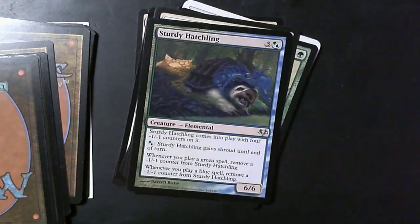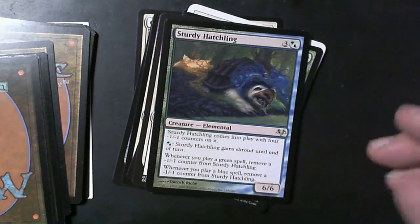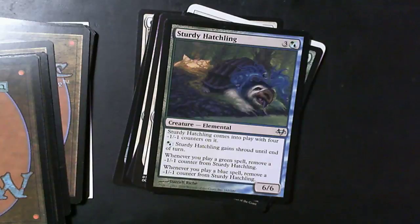Sturdy Hatchling gains shroud until the end of the turn. I'm guessing shroud means that it can't be targeted. Until the end of turn, whenever you play a green spell, remove one of the counters. Whenever you play a blue spell, remove one of the counters. Okay. So basically, it implies it is a sturdy hatchling. The more cards you play, the stronger it gets. And it has shroud until the end of your next turn, which means that you have one more turn to kind of make it a badass.